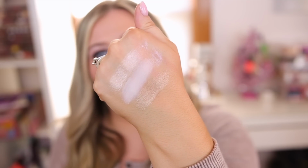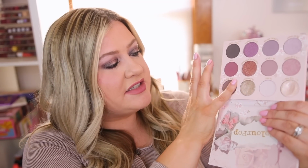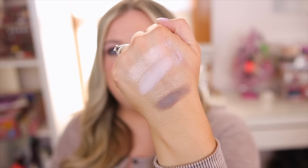Next we have more of a metallic called Old Money. This is beautiful, more cool toned, kind of silvery metallic. It is pretty light though. It doesn't swatch as bright as I thought it would. It looks very vibrant in the pan. And then we have this gorgeous taupey purple called Vintage Queen, which is a beautiful smoky shade.